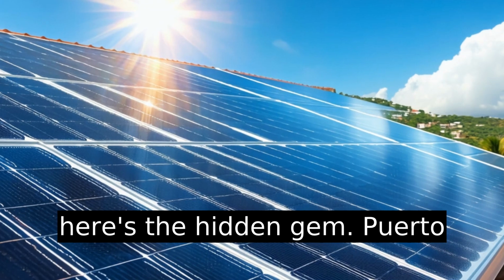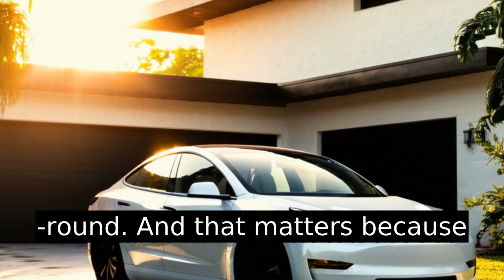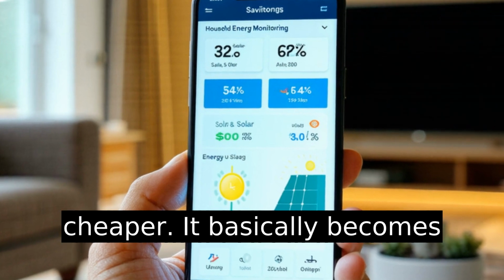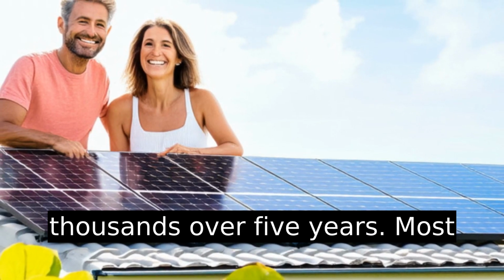But here's the hidden gem. Puerto Rico has sunshine nearly year-round. And that matters because if you install solar panels, your Tesla doesn't just run cheaper. It basically becomes your side hustle, saving you thousands over 5 years.